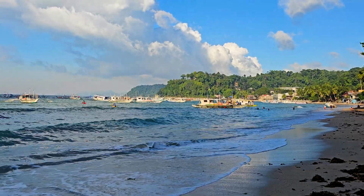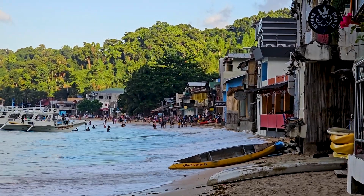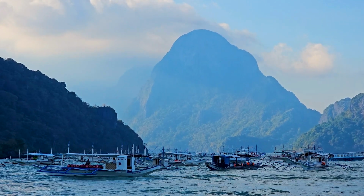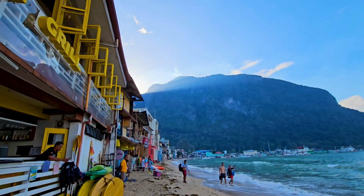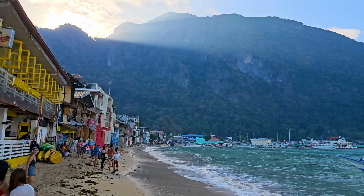Oh my god, this looks so beautiful. So we just got down to the beach and it's high tide, so there's not much of a beach at the moment, but it looks stunning. You can see these cliffs and mountains here out over the water. It looks really mystical because you have a haze or clouds in between them. You have the sun rays just shining through over the top of the mountain range. And then you have these beautiful, colorful buildings that look really rustic. It's a really good atmosphere down here.